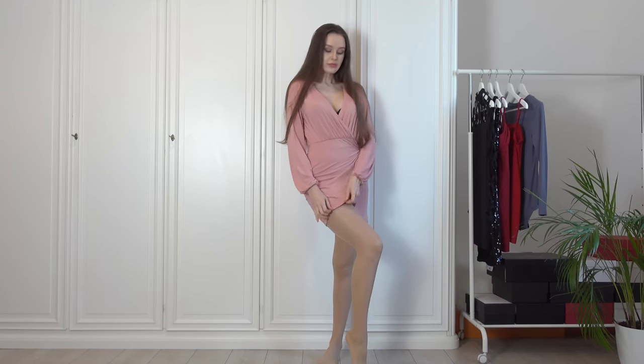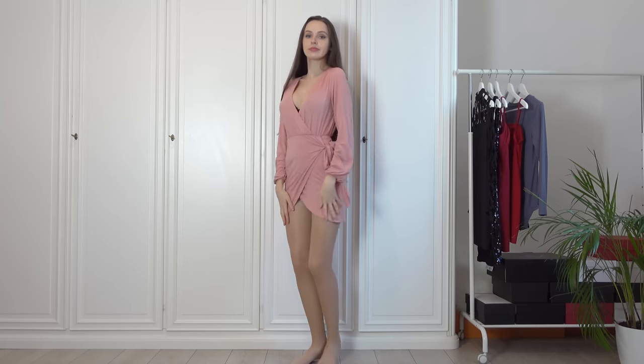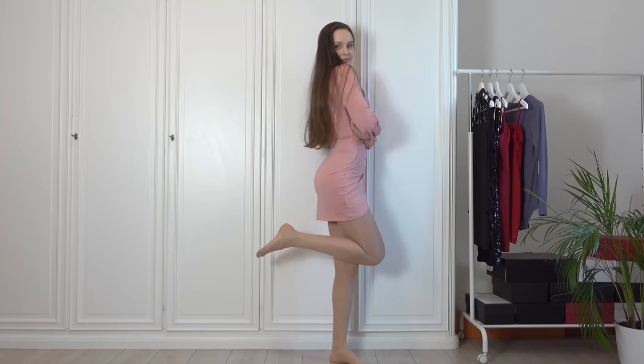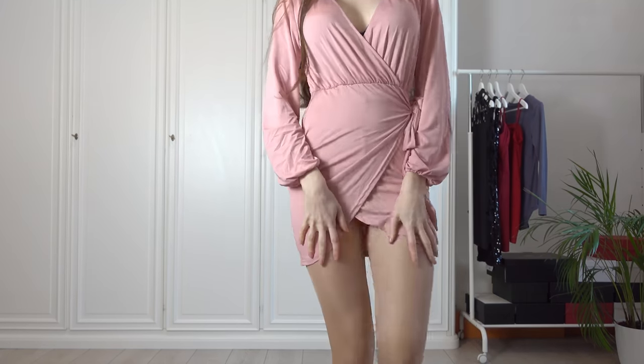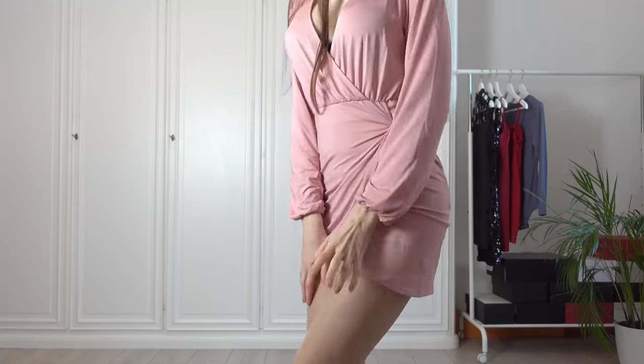Today, I decided to share with you some outfit ideas you could wear on a date. For the future, for obvious reasons. Your first outfit is gonna depend on so many things, like where you're going, what you're gonna do, what the weather is like, and so many other aspects.